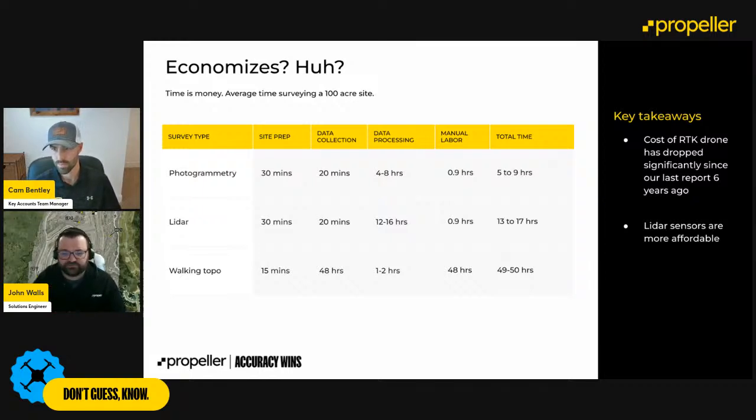This can vary depending on the density of the points that you're putting in, but site prep is about 15 minutes. Make sure you get your base station set up with your rover, and then start collecting that data. So 100 acres on a 15-foot grid, you're looking at around 48 hours of manual labor time. That could be a two-man crew or a three-man crew working 2 to 3 days grand total.